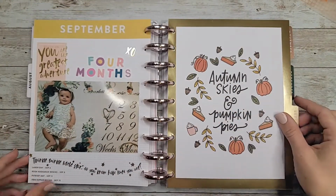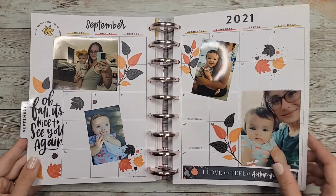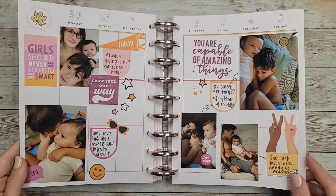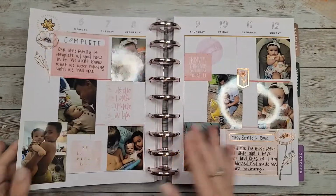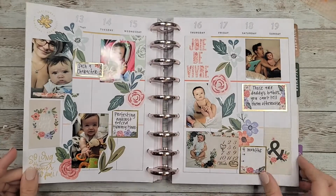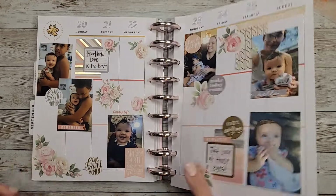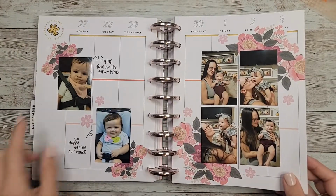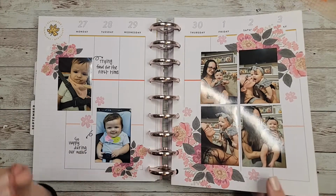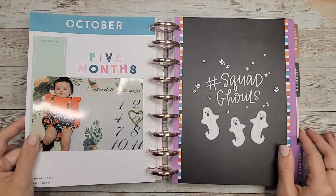Okay, and then her 4 months. I love that outfit. Oh, I did it for this one. Didn't realize that. First time trying food. She was so chunky. She was growing so much at one point. She's finally stopped and grown into it. She was really, really chunky.